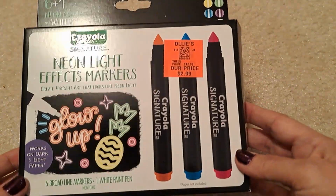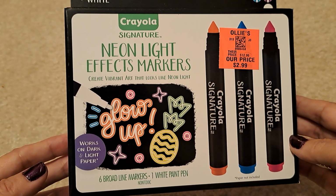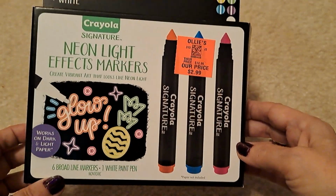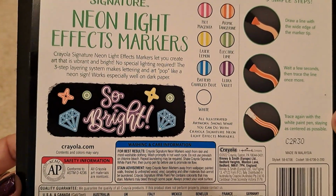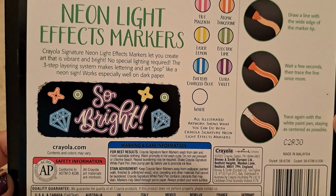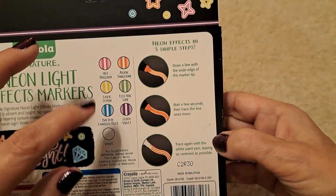And then I also got these. I've never seen these. These are Crayola Signature Neon Light FX markers. And this is also like a paint pen, I think. Like a, let's see. Three-step layering system makes lettering and art pop like a neon sign. So I think you put the highlighter color down first.